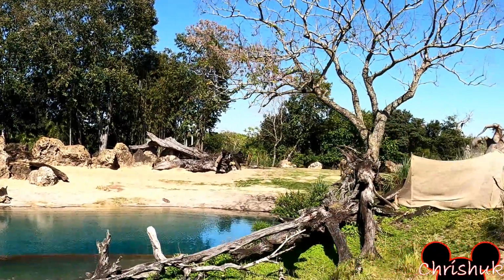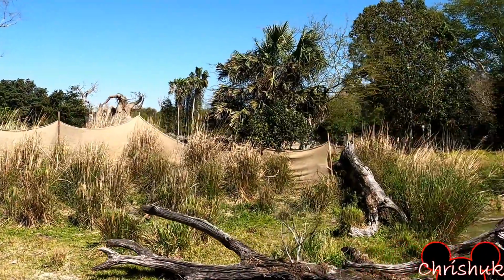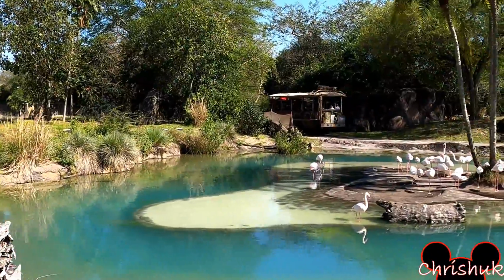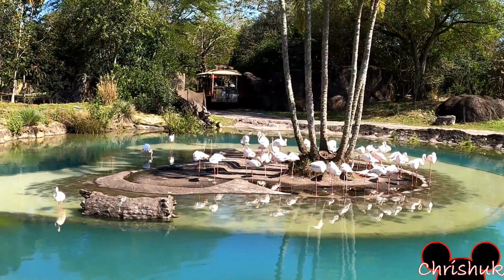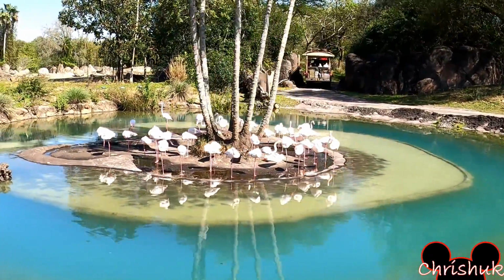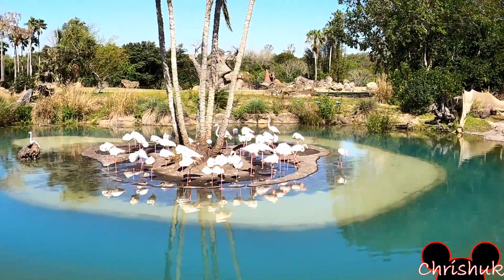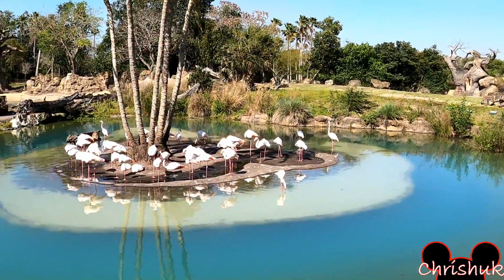Pulling around this corner, also on your left-hand side, you're going to see some flamingos. These are the greater flamingo. They are the largest and lightest colored pink of the flamingo. And they get their coloration from their diet, which is shrimp. So the carotene in the shrimp turns their feathers pink. And a group of flamingos is called a flamboyance.